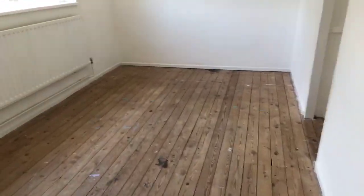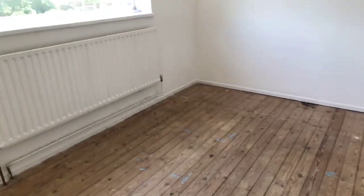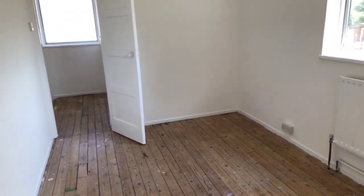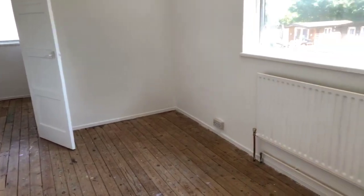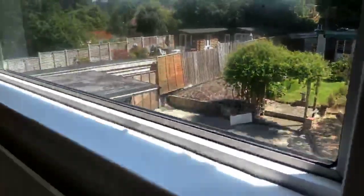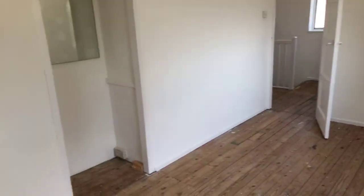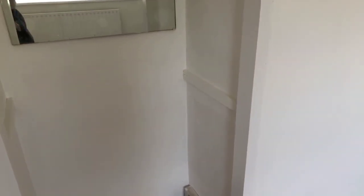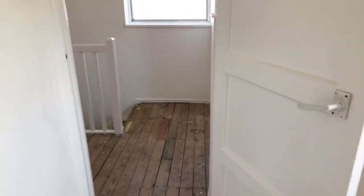Heading back out. So this here, we're heading now into, I suppose, bedroom number 2 for the square footage. Pretty good size as well. Just slowly scanning around to give you an idea of it all. Again, nice big double glazed window. There's a little recess here. So I suppose originally there would have been a vanity table, something like that, across with the mirror. But you could soon add a wardrobe in or something like that.